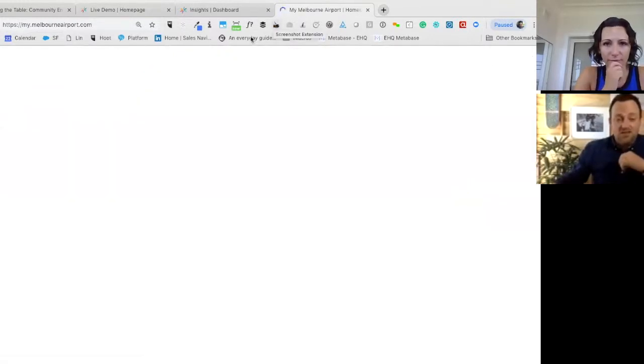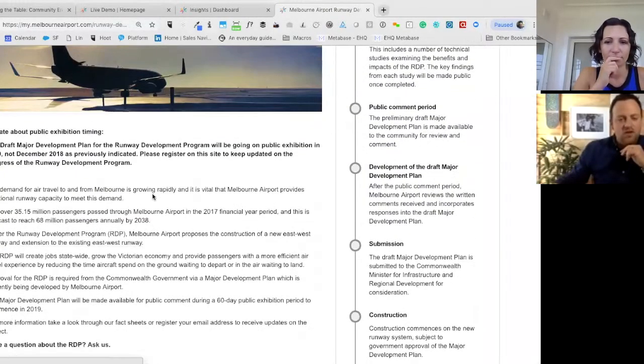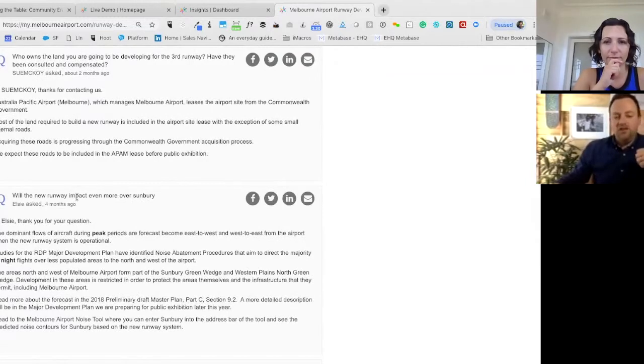We've seen it being used for North East Link, but ones where the questions that are coming through are really specific. When the question is directly related to, say, a specific address, the response really is only relevant to that individual. So the response would be sent back through the system to the individual and not published publicly. Whereas if it's of a general public nature, you can respond publicly.